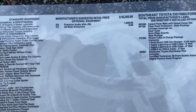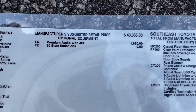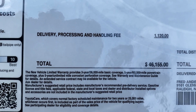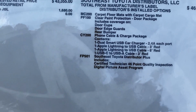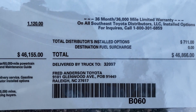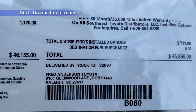Now let's look at the factory MSRP. This is $43,355. It does have that premium audio at $1,680. I was close, but I guess that doesn't really mean anything if I didn't get it right. So we're gonna deliver it from Princeton, Indiana to any dealership in the nation. And then this one has a little bit of options on it. It's got floor mats, trunk mat, paint protection on the door seam, cable charging package. That's for iPhones and Android, so you can plug in, do your Android Auto, Apple CarPlay. And then this one's $46,866.